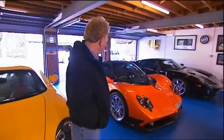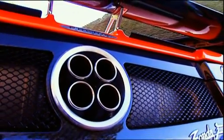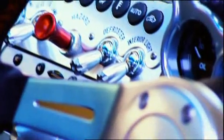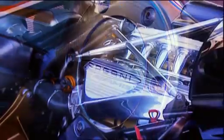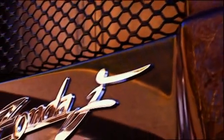Zonda F, incredible car, incredible company. Mr. Pagani himself, who I dealt with during the purchase of the car, nothing was too much trouble. And the day when it was finally handed over, a very special treat was put together for us. We had classical music, my favourite. The entire workforce was out there with the car when it was handed over to me. Champagne was flowing. Just really a special day.